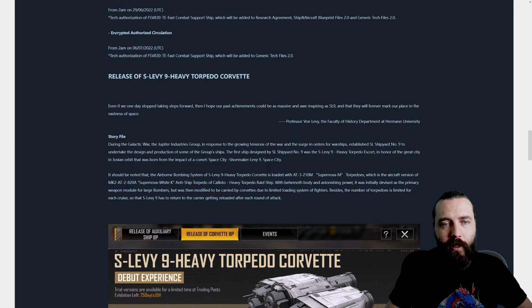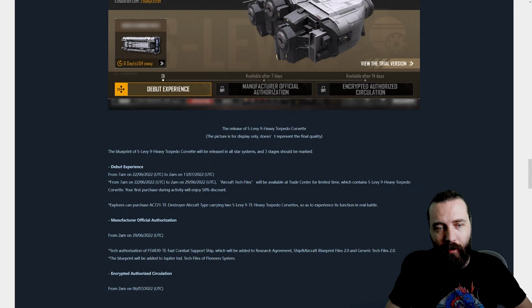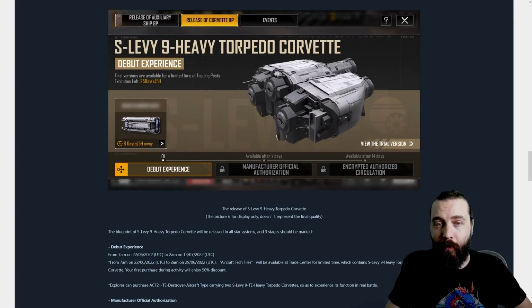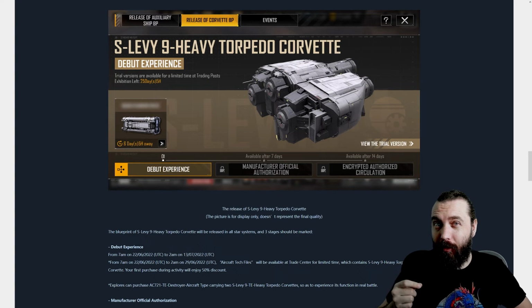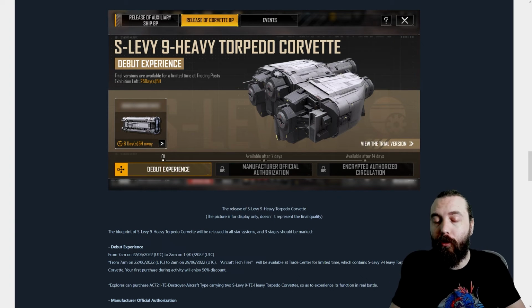We also have the release of the S-Levy 9 Heavy Torpedo Corvette. Yeah, we'll skip through and we'll just go to the details on this one, shall we? Pretty much exactly the same release times and release stuff as the FSV. So that's interesting and cool. And yeah, it's got 3 changed on some way heavy torpedoes from the Heavy Torpedo Callisto variant. So that's the big giant torpedoes of doom, Callisto B variant, which is potentially still the best cruiser in the game and potentially the only really reliable one.